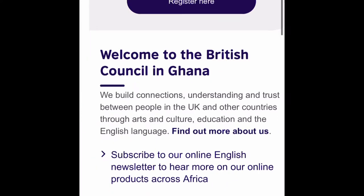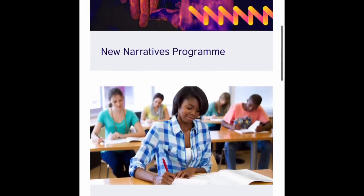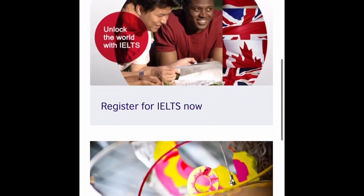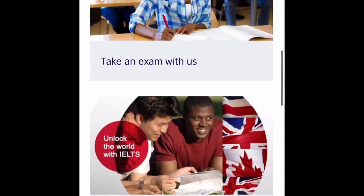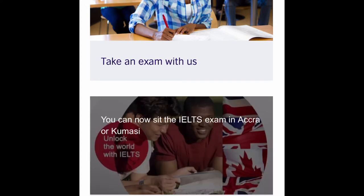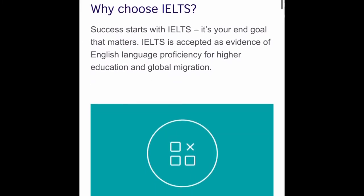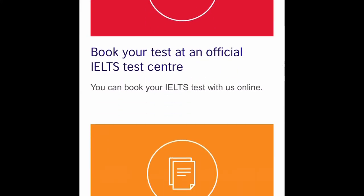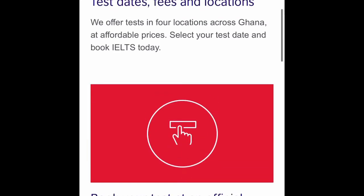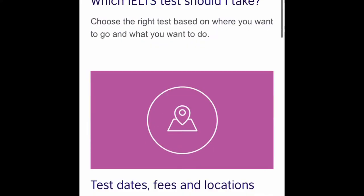So you have the official British Council website here, and you have so much information here. And the most important thing you are looking for is taking or registering for an IELTS. So you have Register for IELTS now, click on it. Then when you scroll down, you'll be seeing all these options. So it's either prepare for IELTS, book your test date, location, fees, and so on.